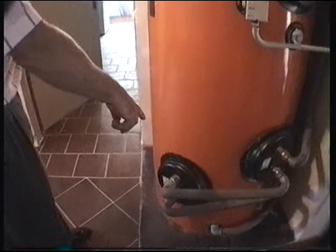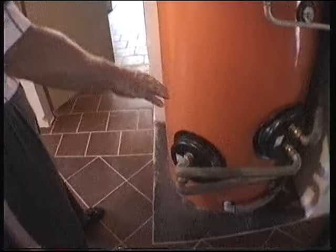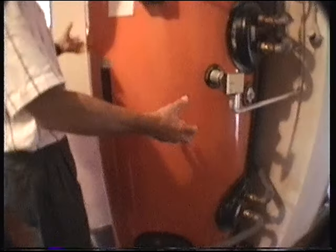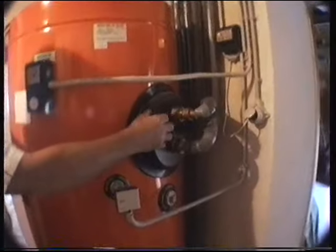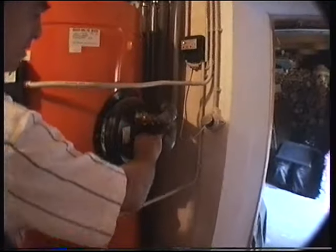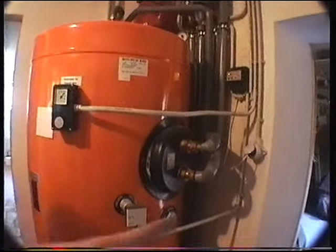The water is a closed system from the roof up to here. It's a closed system, and heat will be exchanged in this vessel and taken off by warm water. Central heating. Oh, central heating. So it's under the ground, for taking out for the central heating, but only in winter. So the warm water goes into the walls.